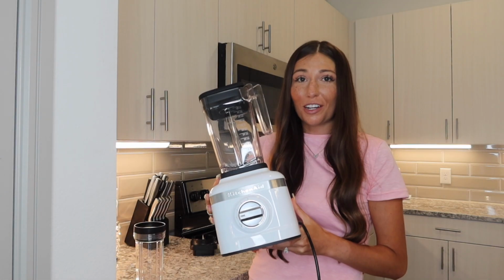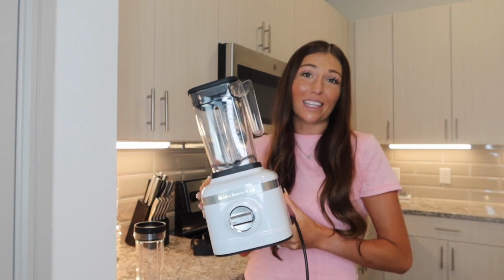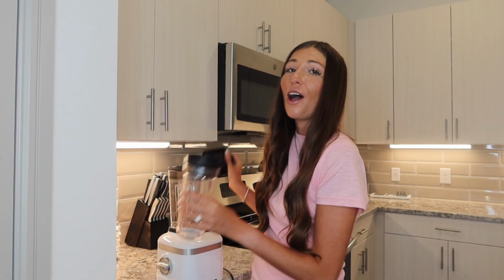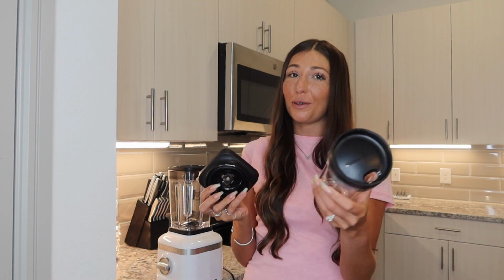So this is the blender I have, and it is from KitchenAid, and I honestly really love it. It's super easy to use and clean. It's also great because it does come with these other pieces, so you can make little smoothies and different things right into the cup, and it has a top that you can drink out of.